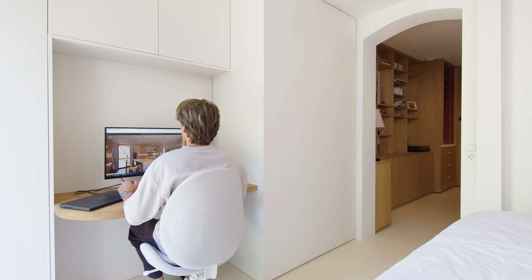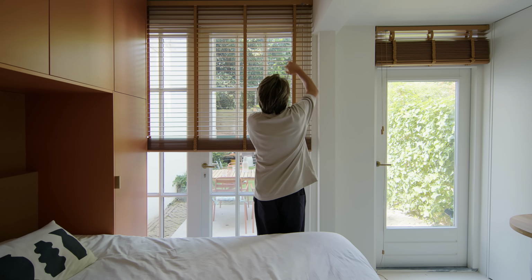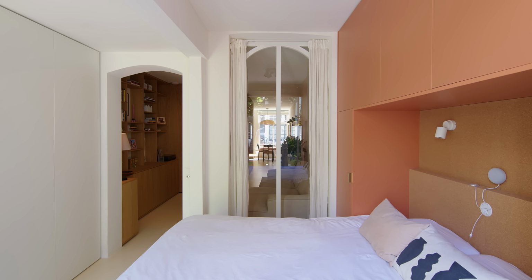There are two doors leading to the garden. The door next to the desk is used as entrance to the garden. In the summer, we open up all the doors, including the large French doors for cross ventilation. The window between the living room and bedroom can be closed using a curtain for privacy. When the curtains are open, it brings natural light into the living space.